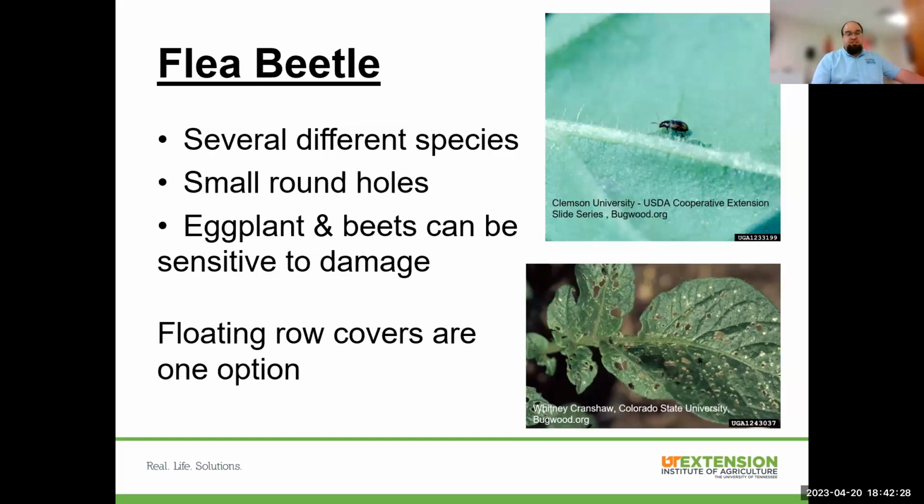Flea beetles, another generalist we see out there, really like solanaceous plants. They can cause a lot of damage. I've seen solanaceous weeds, so related to tomatoes and peppers, just get absolutely hammered in a field before by flea beetles. And so they do like solanaceous crops. Generally, you see little small holes, and a lot of them, on leaves. You may see the little black beetles there. Sometimes they'll have some stripes on them. They're very tiny. They like to jump away. So that's how they kind of got the common name of flea beetle. They're dark and like to jump, kind of like fleas. Floating row cover is one option for these.